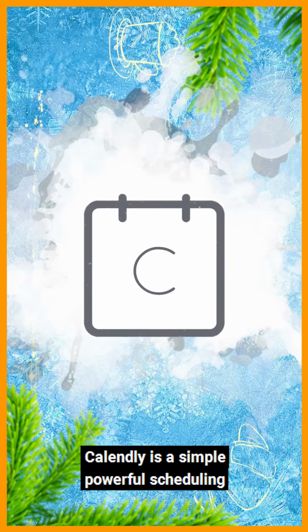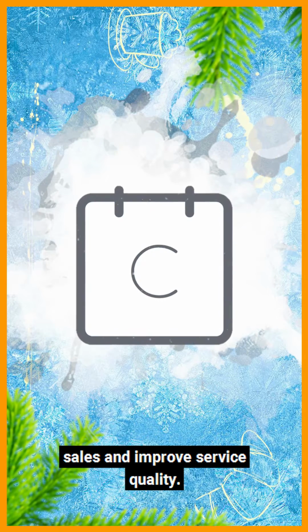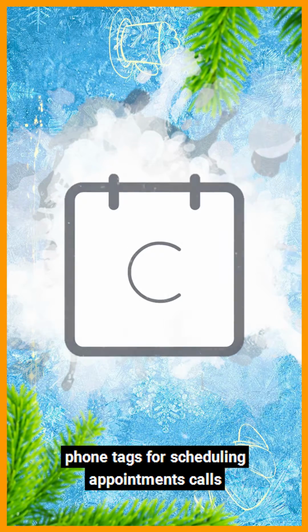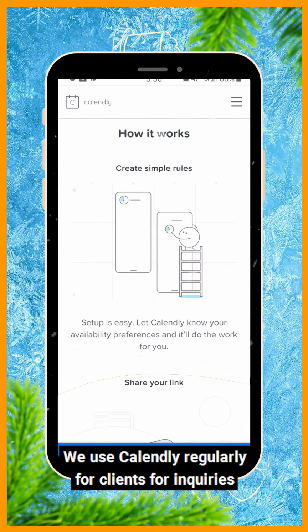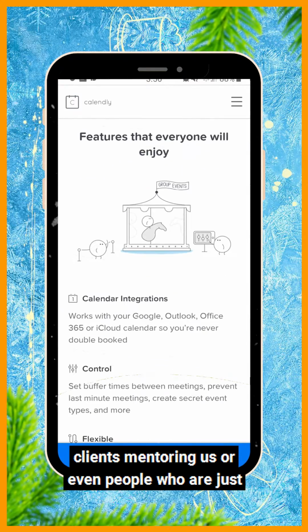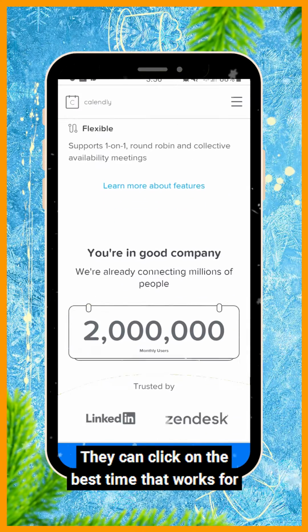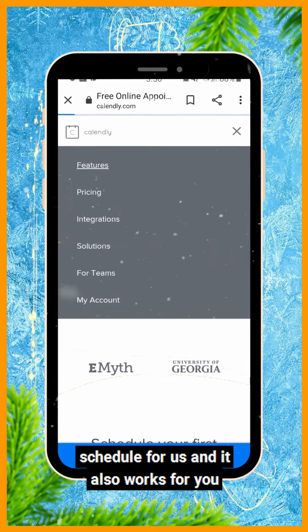Calendly is a simple, powerful scheduling software that aims to save time, accelerate sales, and improve service quality. It eliminates old-school ways of using email and phone tag for scheduling appointments, calls, interviews, demos, and more. We use Calendly regularly for clients, for inquiries, and we especially use it for when any one of our clients, mentees, or even people who are just interested in our services, can click on the best time that works for them, and we know it's going to be open in our schedule for us.